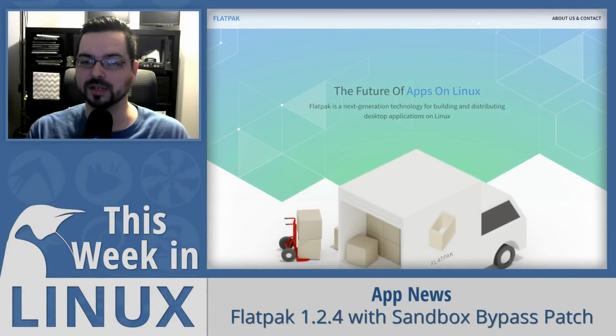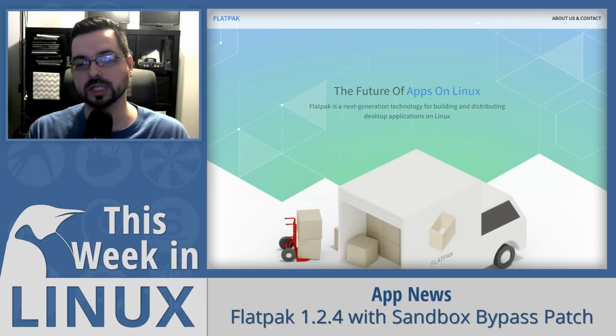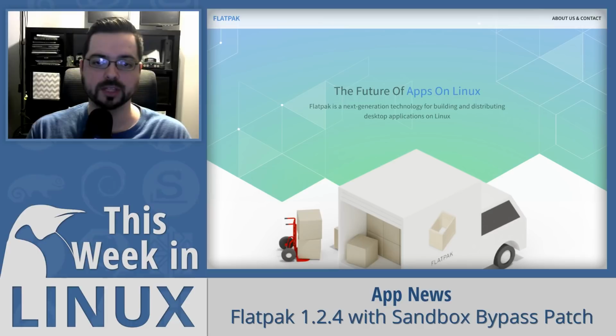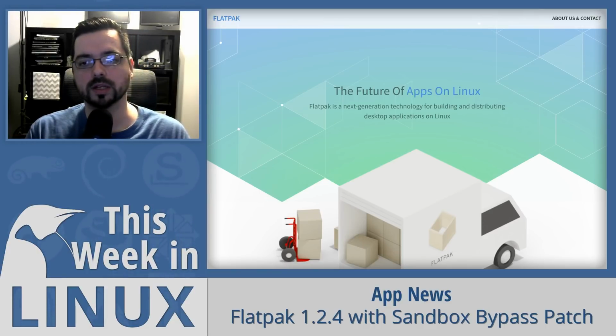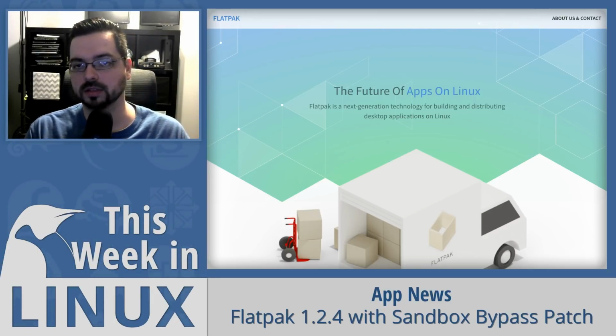Up next in the show is Flatpak 1.2.4 released. This release is actually a bug fix security patch, and it's just to let you know that you need to update your Flatpak runtime as soon as possible, because it is very important. This particular release fixes the CVE-2019-10063 bug, and this bug actually patches a previous patch.